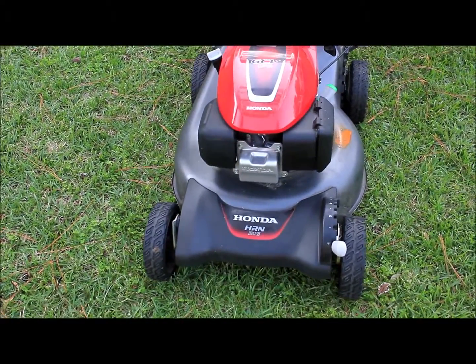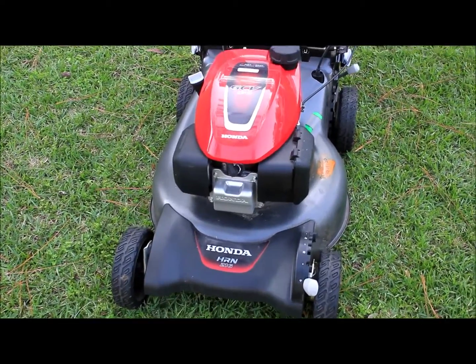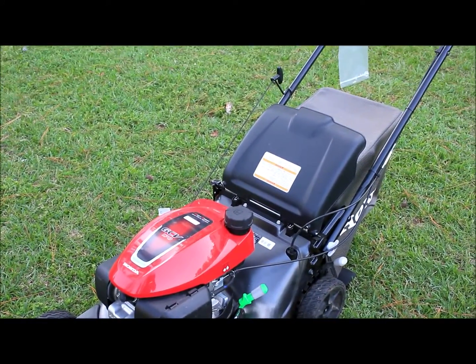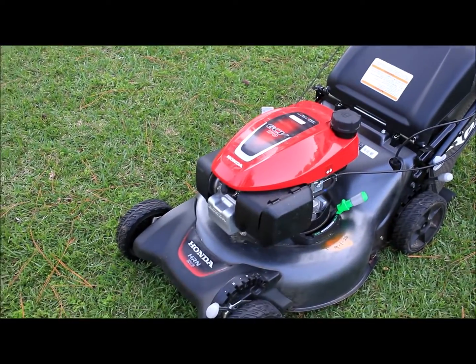So, y'all keep your eyes out when you go into some of these big box stores and take a chance on some of these open box items, because it can save you quite a bit of money and you can get some good equipment.